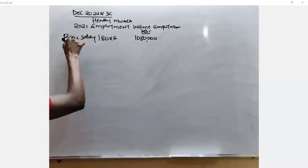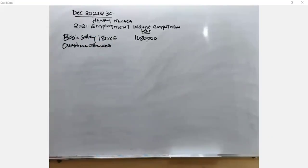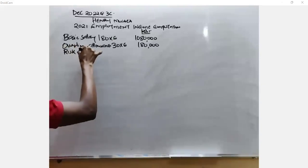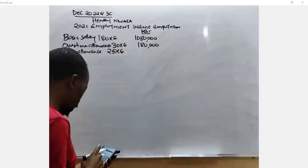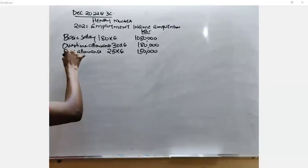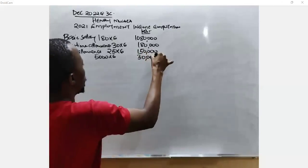So the overtime allowance, what will it be? For the overtime, I just take 30 times 6, getting 180,000. Correct. That is the overtime allowance. Then also we are being told that there is a risk allowance. How much is the risk allowance? It's 25 times 6. So 25 times 6, I think we should be getting 150, right? From there, we are being told the employer provided him with meals worth 5,000 per month. So meals provided by the employer, 5,000 times 6. We are getting how much here? 30,000.